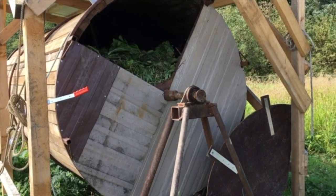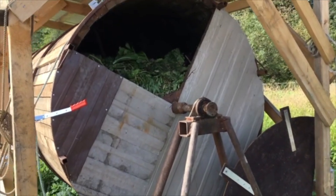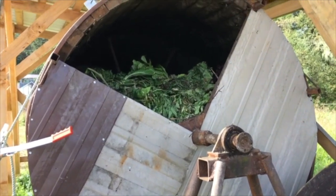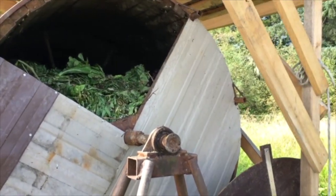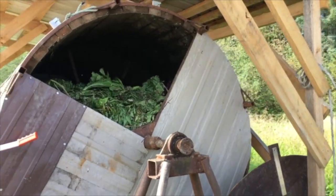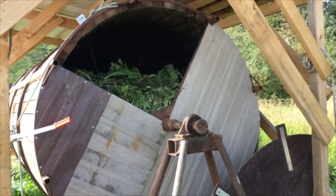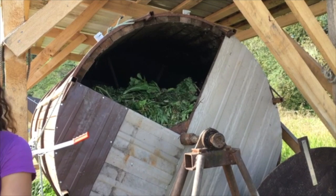I tried a small one and I just hated it, but the big one might work. So far, we've just been putting too many greens in there, and it's getting kind of nasty. But I think if we can mix in enough brown, dry stuff, I think it might work okay. How do you turn yours? Just by hand?